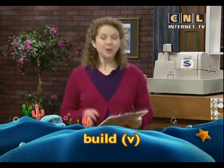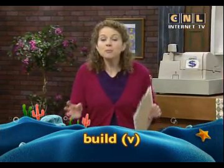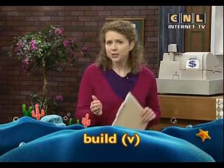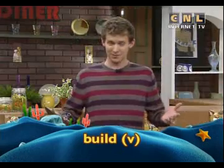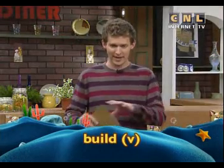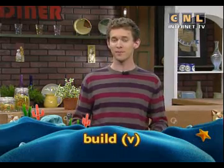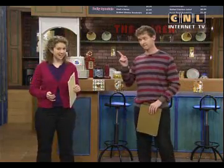Build. When you build something, that means you make it or you put it together. You decide what comes first, second, third, fourth. You are building it. So, like I said before, if you have a kit and you want to make a table, then you need to build that table. You need to put the kit together. You build it. And something that can help you is to read the directions.